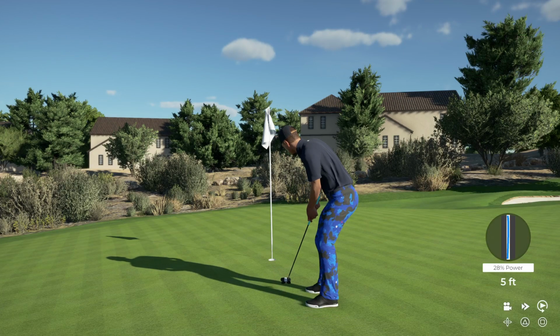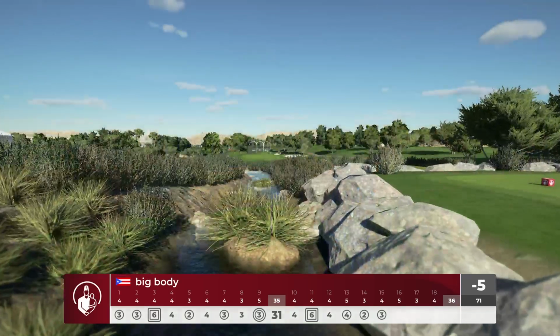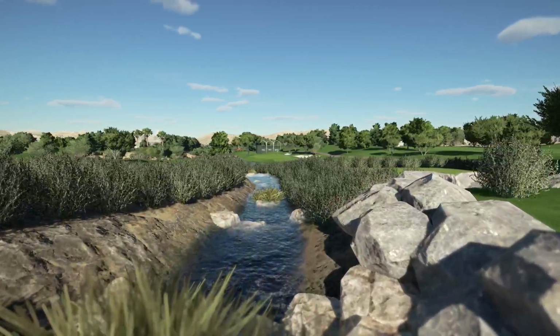Ooh, nice line. And that's the kind of fighting spirit that keeps a good round going. It was off the tee with their tee shot. Nice save indeed. Currently 5 under for the round.